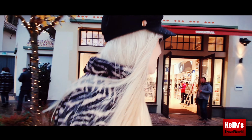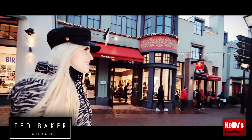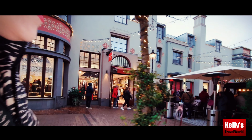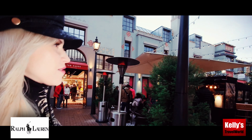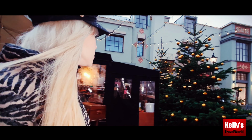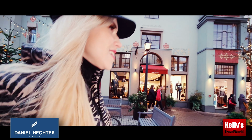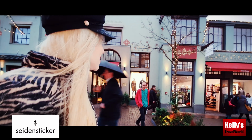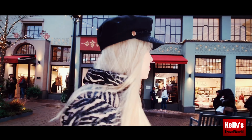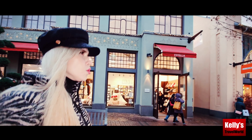I'm glad I'm wearing a hat. Lucky you're wearing a hat. We'll just race along. Really heavy rain. We're nearly at the finish line. Man of War. Daniel Hechter. Shooting sticker. Duke Camp, NY. So, the wall.